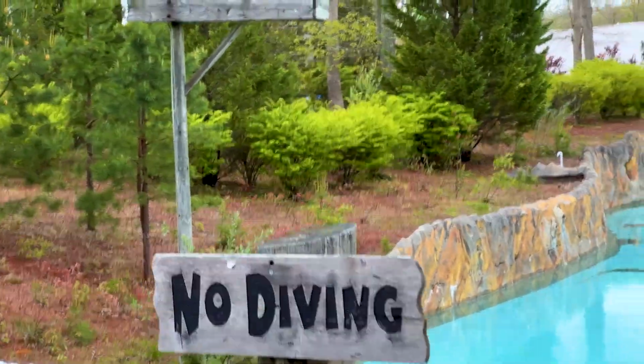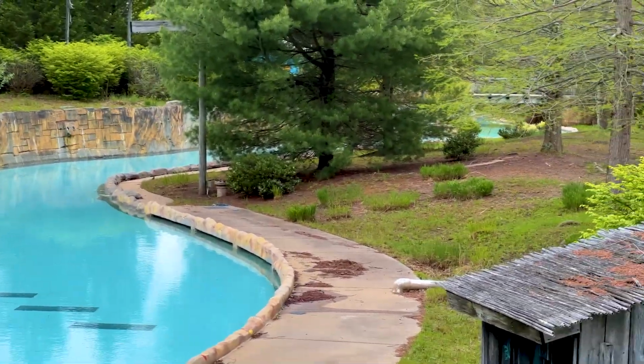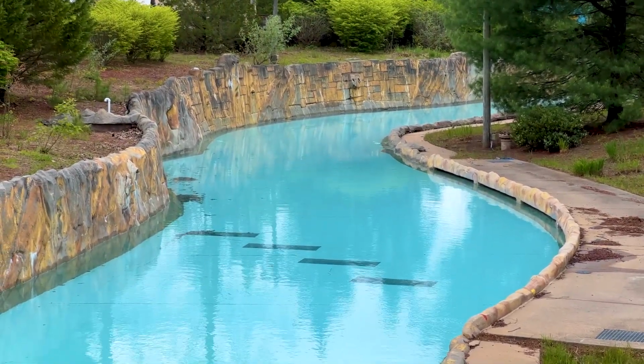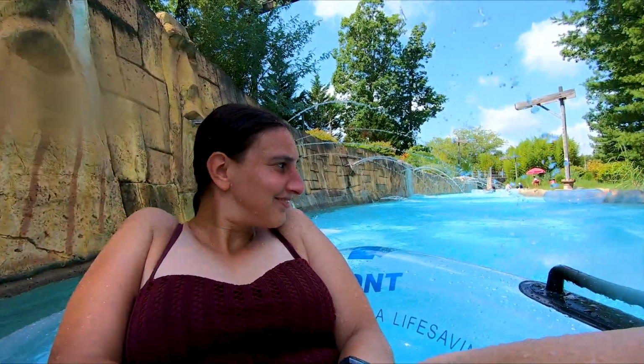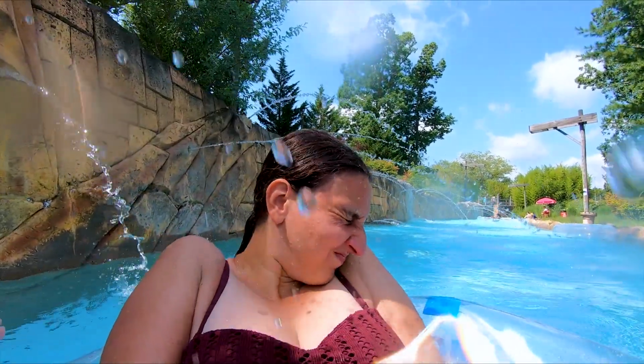And my favorite section of the lazy river is here. However, if you don't want to get wet, I suggest you get on by the wave pool, on the other side of the wave pool, and then get off right before here, because here, all along this wall here, is nothing but water squirters. So you can stay relatively dry for the other 2 sections of the lazy river, but this, you're gonna get wet most likely.